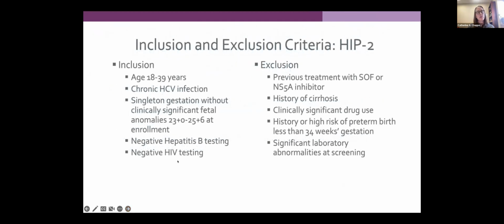So these are the inclusion/exclusion criteria for the HIP-2 study. They were very similar to the HIP-1 study. We really wanted to have a pretty homogeneous population as much as possible, given the significant complexity of the potential participant population. So we did exclude those that had hepatitis B or HIV. We also excluded those that had a history of cirrhosis and that had clinically significant drug use, as we didn't want in this first study to have any outside confounders to our findings.